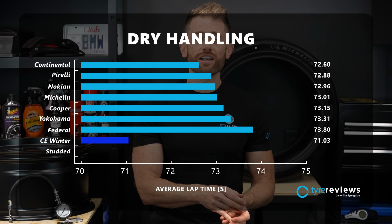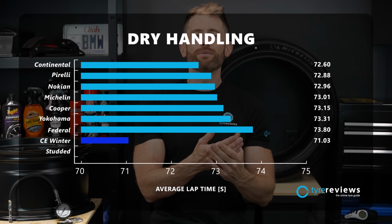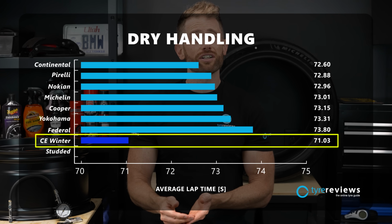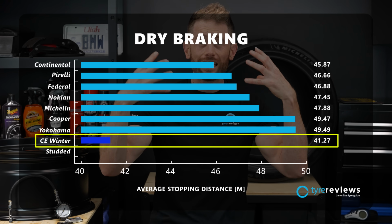And like in the wet, the Federal was much better in dry braking than dry handling. They must have tuned this tyre just to stop a car and do very little else. If I've done my job properly, by this point it should be no surprise that the Central European winter tyre held its wet advantage in the dry too, though certainly not as vast, but it was hugely noticeable still, especially in braking, so again keep that in mind.